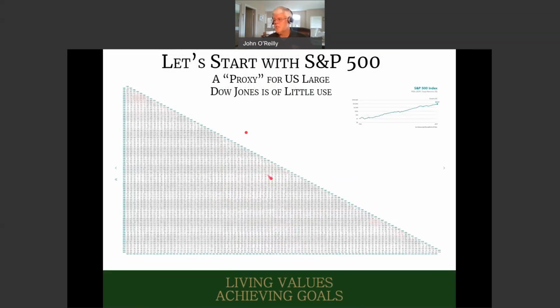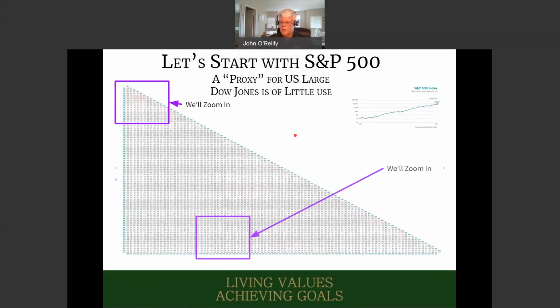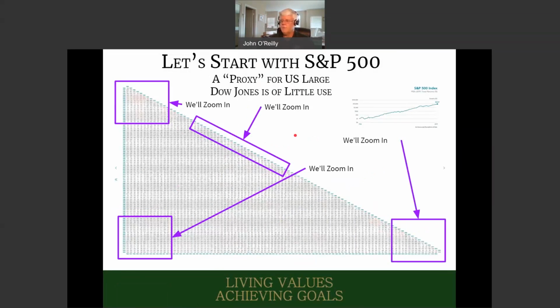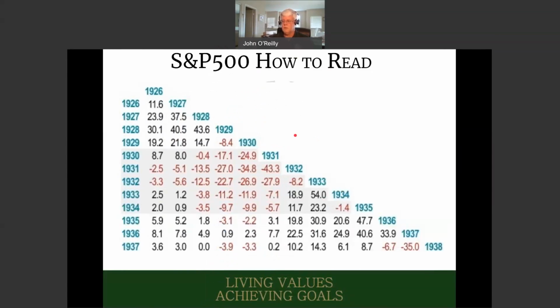And here are all the tiny numbers we have on the S&P 500 in the Matrix book. Oh gosh, how are we going to possibly look at that? Well, we're going to zoom in on the upper left, the bottom left, the diagonal, and the bottom right. So starting with the top left, I'm going to show you how you read this chart.